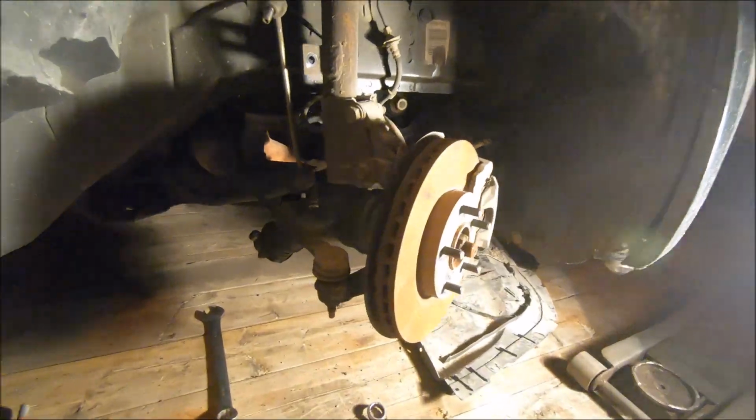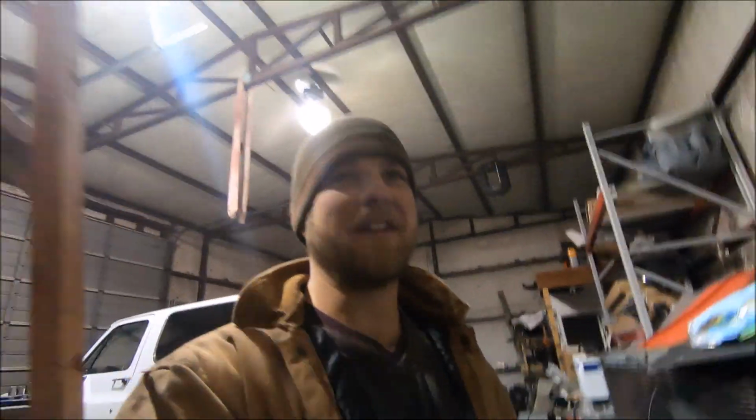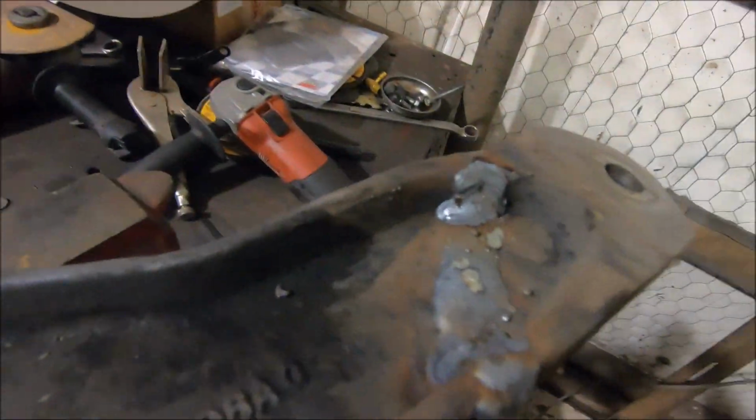Okay, we got the auction Chrysler 200 back at the shop. Broken lower control arm. So, what I found out is that said control arm that was broken was cast steel. So what did I do? I welded that thing up, man. Yeah, put some really sloppy welds on that thing.